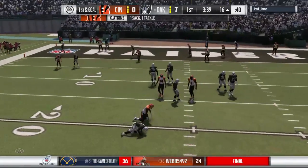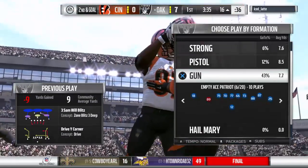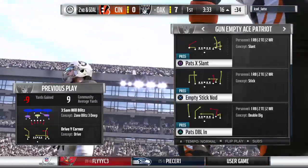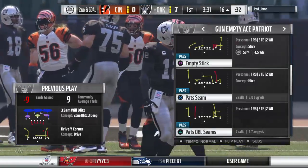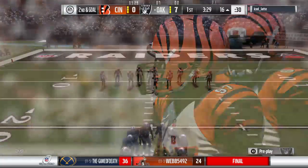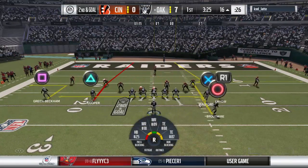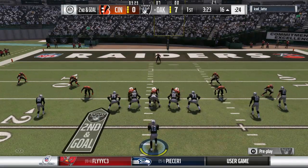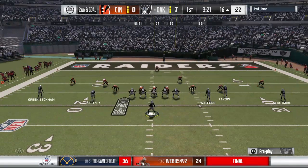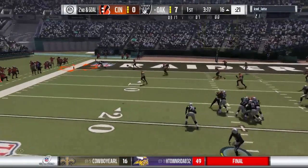And no escaping this time as he'll go down. They got him for a sack. Geno Atkins, he's the one to get him, and that's sack number 7 for him on the year. Possible run anticipation here as the D-line sandwiches together. From the shotgun, he'll look to throw.